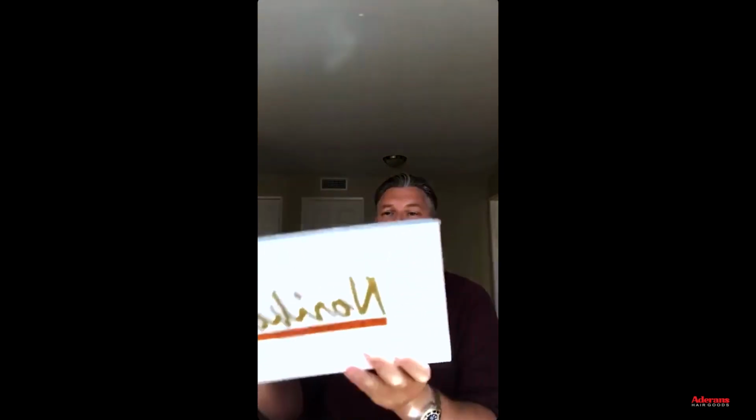Okay, I couldn't tell, is that one rooted? No, that one isn't rooted. Nothing's changed in terms of the box. The Noriko box is exactly what we know. It's good quality, and we know what we're getting.